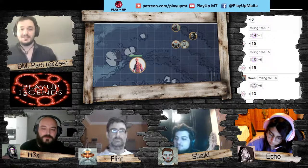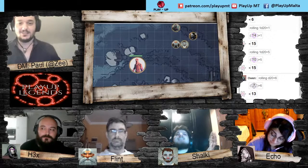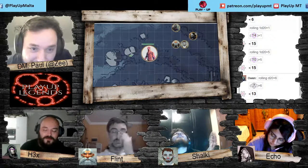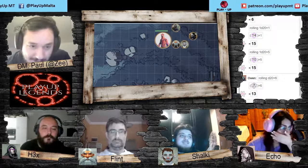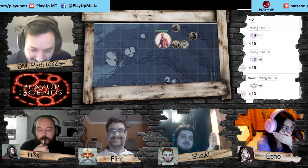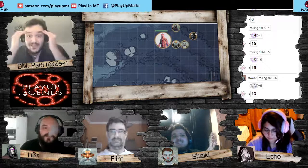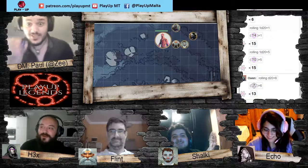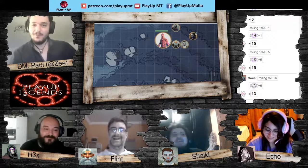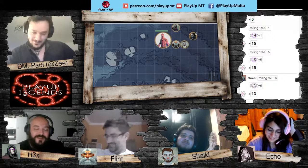Because you guys have backed away quite a bit, it's more than within range to use its charge ability again. So it's going to charge up to you guys once again, right over here. It's going to make its first attack at Flint. That is another natural 1. And an attack towards Hex. Oh my god! It does nothing. We're switching dice again. How many dice do you have? 4 natural ones in a row, by the way. Wow.